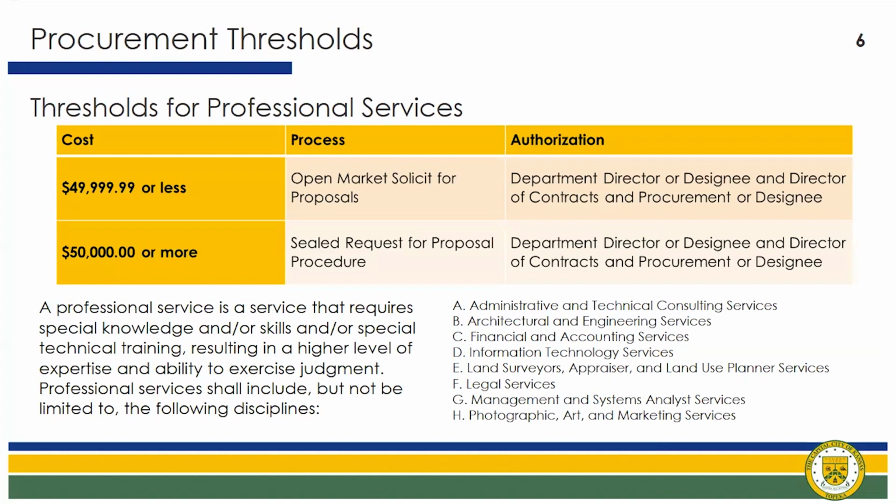For services costing $49,999.99 or less, the process used is the open market solicitation for proposals, where authorization is required from the department director or their designee, and the director of contracts and procurement or their designee. For services costing $50,000 or more, the process used is the sealed request for proposal procedure, where authorization is required from the department director or their designee and the director of contracts and procurement or their designee. These services require specialized expertise, which ensures that the city can effectively manage its various projects and operations.